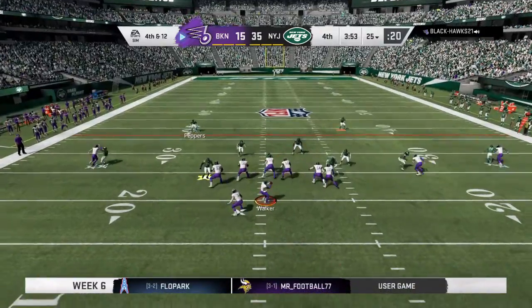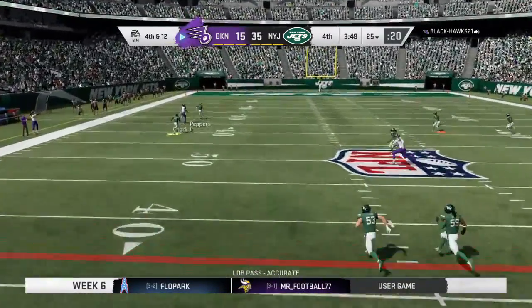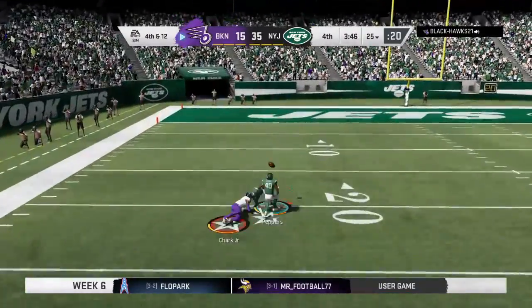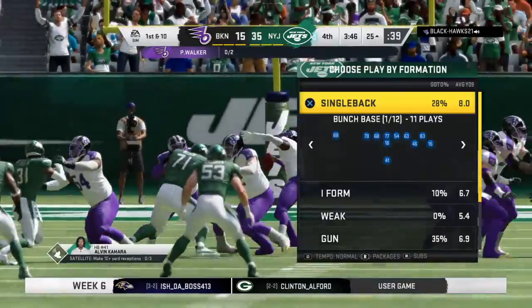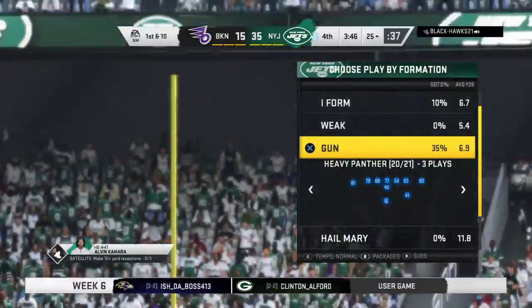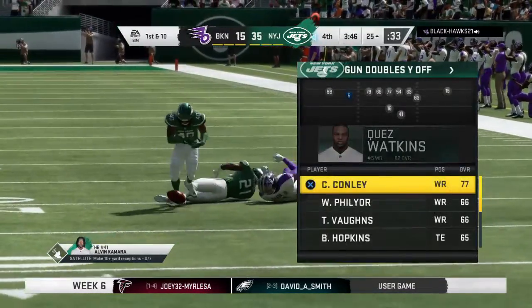It's just me. On 4th down, Walker. He's going to loft one deep left side here. And he knocks the ball away, and it falls incomplete. Ron Rivera, the gambling type, but he comes up empty here. And the Jets are going to get the football here in great field position.